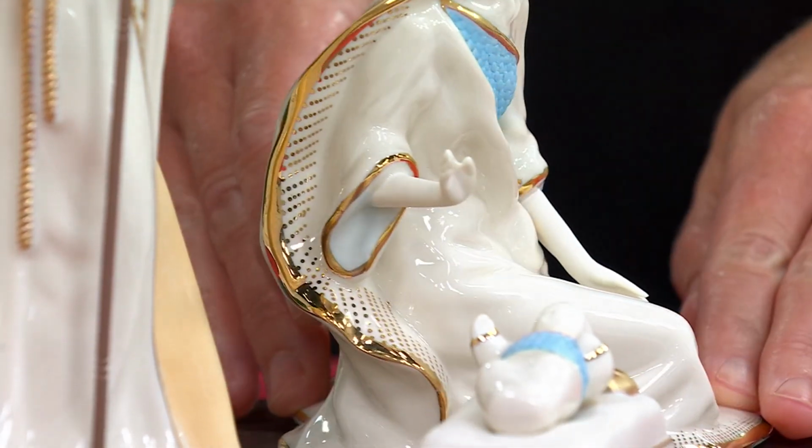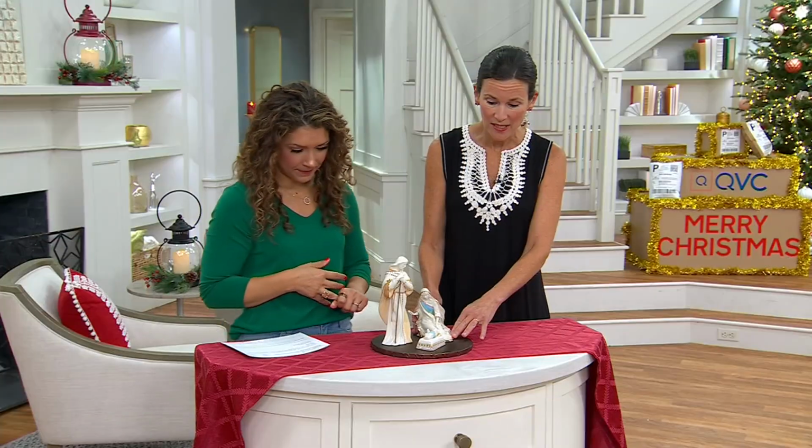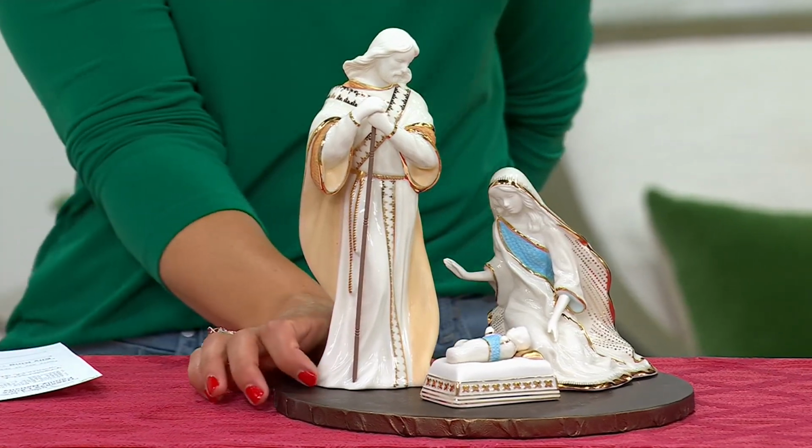Ellie from Lenox. Lenox has been, I mean, such a heritage brand. It is. You know, we've been around since 1889. Presidents have chosen Lenox China for the White House. We have pieces in the Smithsonian. Most important of all, my grandmother used Lenox, and so did my mother. So they've passed down pieces to my brother and my sisters and I. And this right here is definitely a set that will be passed down from generation to generation.